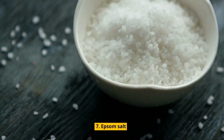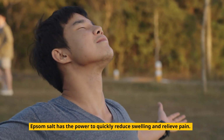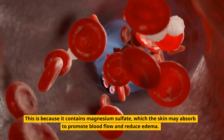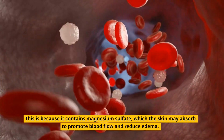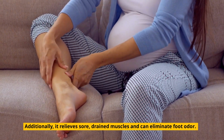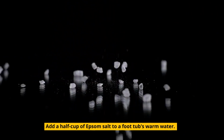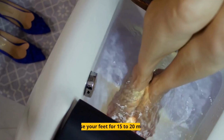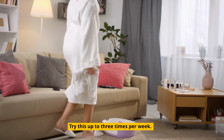7. Epsom salt. Epsom salt has the power to quickly reduce swelling and relieve pain. This is because it contains magnesium sulfate, which the skin may absorb to promote blood flow and reduce edema. Additionally, it relieves sore, drained muscles and can eliminate foot odor. Consider the following. Add a half cup of Epsom salt to a foot tub's warm water. Immerse your feet for 15 to 20 minutes. Try this up to 3 times per week.